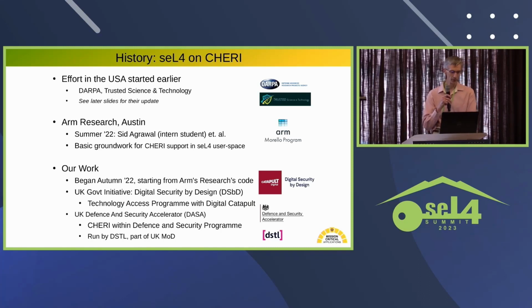And we're currently on a project with the UK Defence and Security Accelerator, DASA, which is helping us to progress that work a bit further. That's run by DSTL, which for the Americans here is sort of the UK equivalent of DARPA. My reason for going through all of this is to give you some idea that there's a fair amount of government support behind all of this in the UK. It's seen as quite a strategic way forward in trying to achieve cybersecurity, or improve cybersecurity, should we say.